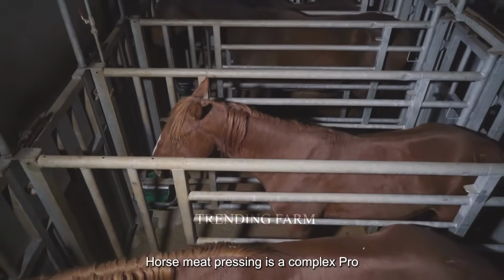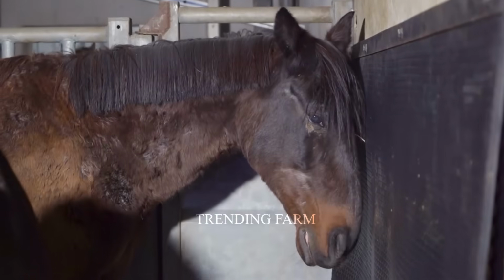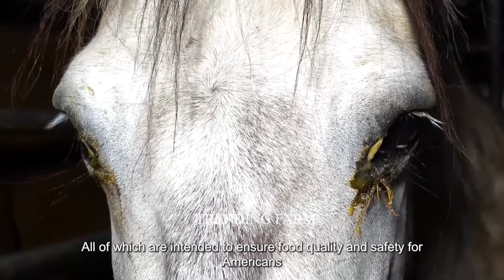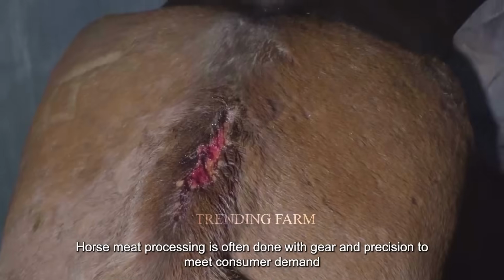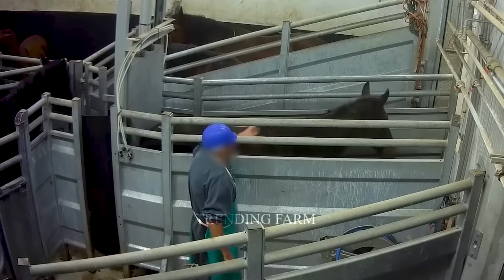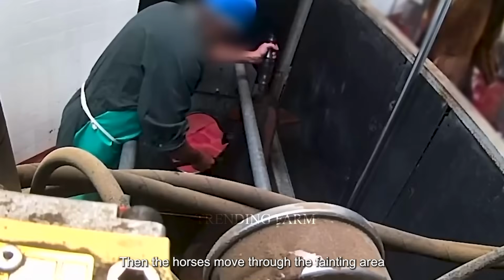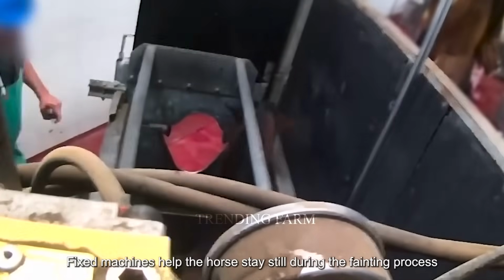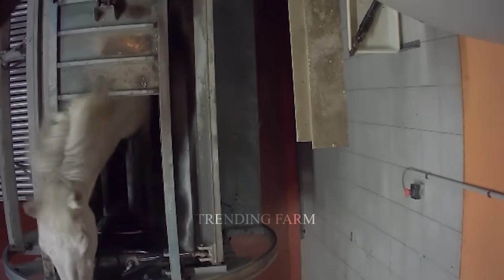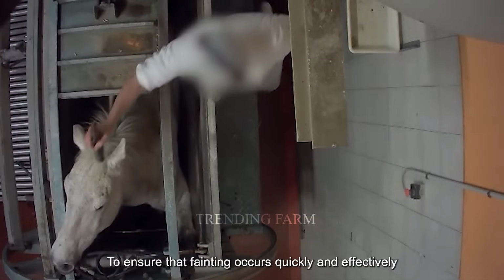Horse meat processing is a complex process and has many specific steps, all of which are intended to ensure food quality and safety. For Americans, horse meat processing is often done with care and precision to meet consumer demand. The first step in the process is to wash the horse. Horses are brought into the processing area, the fainting area. Here, fixed machines help the horse stay still during the fainting process. This process is performed professionally to ensure that fainting occurs quickly and effectively.